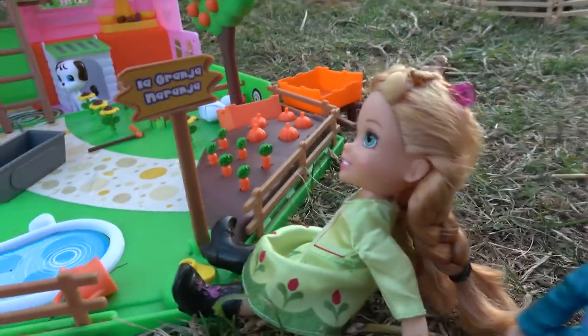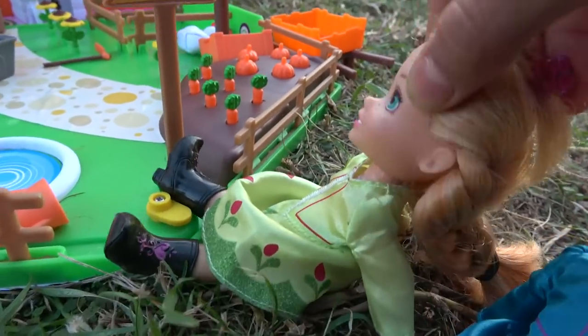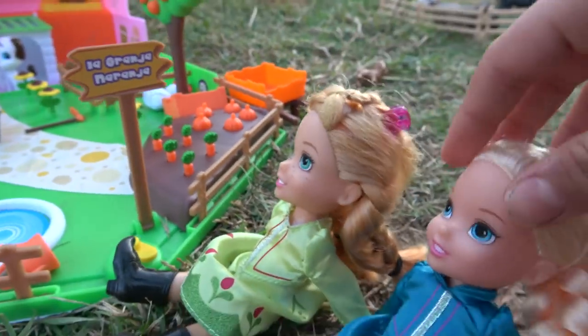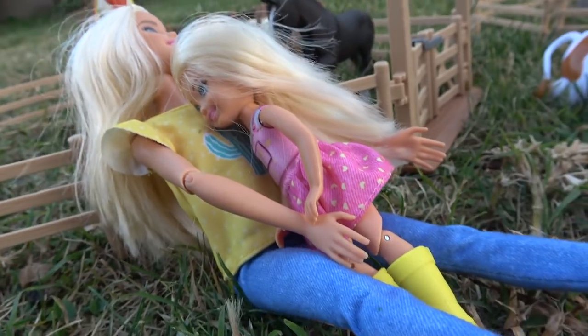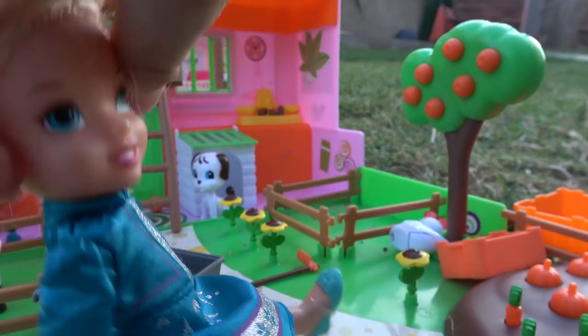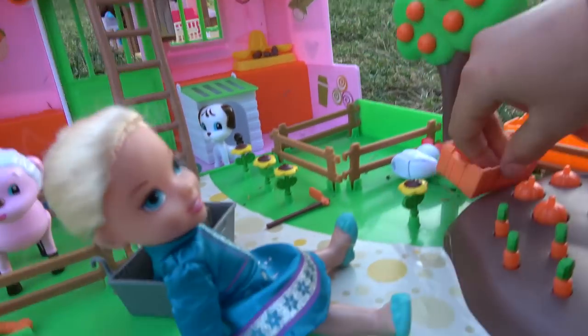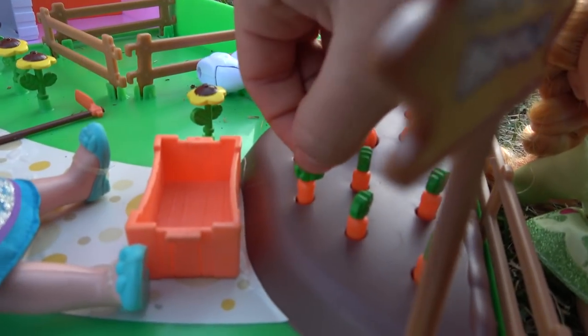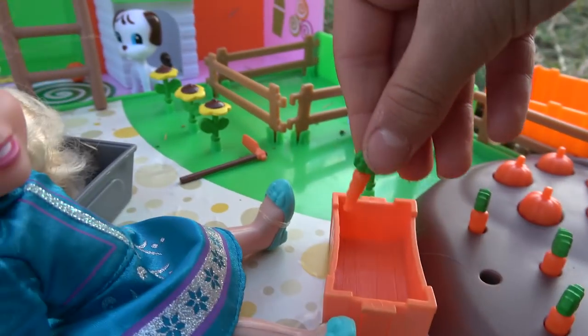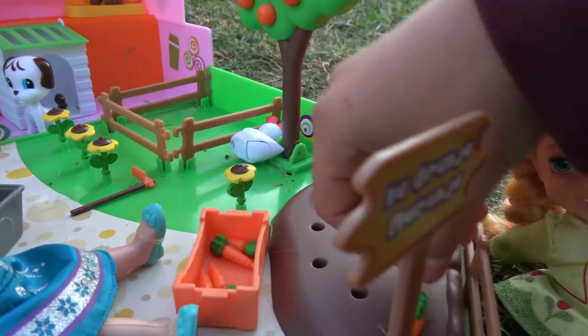Hey, Anya, what's wrong? What happened? Oh! Don't make it worse, Elsa. Oh! I'm sorry, Mommy. Oh, now I get it. It's okay. Oh, I have an idea. What idea? Oh, yeah! I know what you're gonna do. Let's grab some carrots. Yeah. Take one, take two, take all of them that we can.